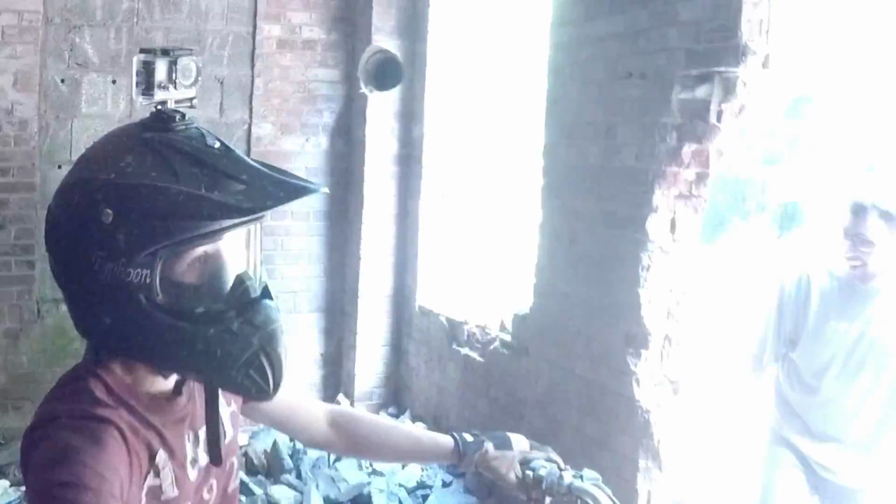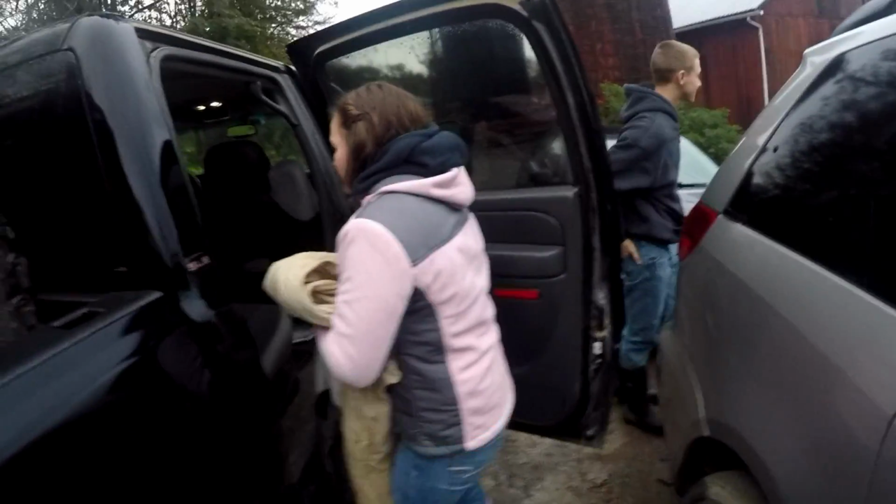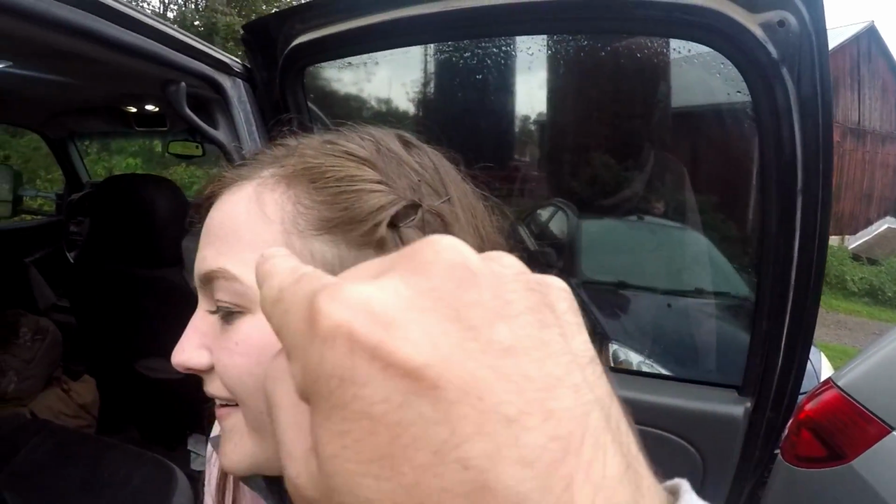Good save, buddy. Boy, there's a big hole there. And Eileen's going along too. Looks like they're getting all loaded up. Eileen even put her glitter on. She had a little piece of glitter like right there. Yep. You can still see it.